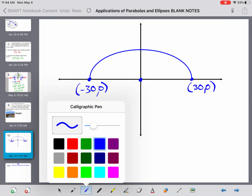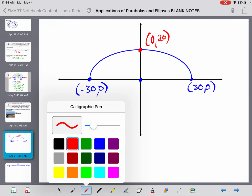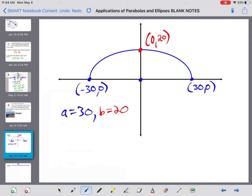It also says the maximum height from the water to the arch is 20 feet. So that maximum height, the water is down here on the x-axis. So the maximum height here is 20. That means this point up here is 0, 20. All right. So what I'm getting here, just from the setup, is that the A value is 30. The B value is 20, right? Now, you might have to find the C. I don't see anything in here asking for a focus. So I'm not going to find the C right now.